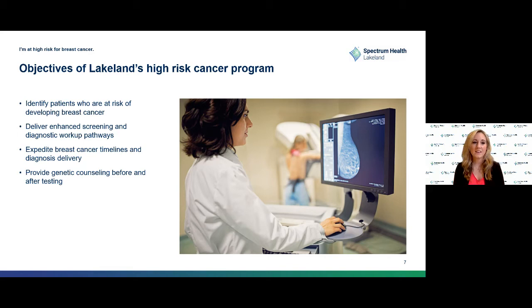Thanks, Sammy. These are the objectives of Lakeland's high-risk cancer program. We are committed to identifying patients who are at risk for developing breast cancer. We are delivering enhanced screening and diagnostic workup pathways. We have expedited breast cancer timelines and diagnosis delivery, and we provide genetic counseling before and after testing, as Sammy said. We are committed to a 72-hour turnaround time from biopsy to diagnosis delivery. So this helps reduce anxiety from the time of the biopsy to the time of diagnosis.